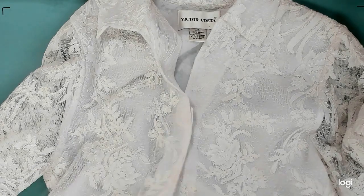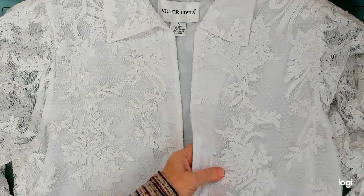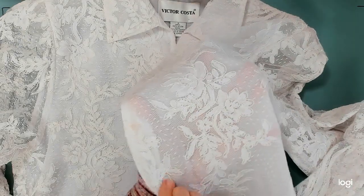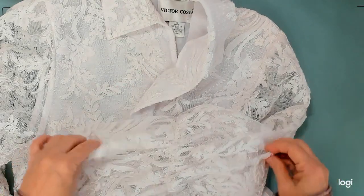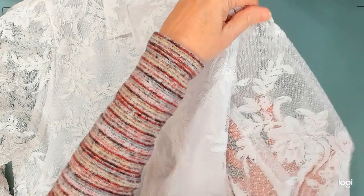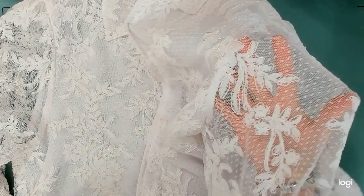I'm sure there used to be something that went with it, a skirt or a dress. And it has a zipper in it, and the lace is gorgeous. It's like netting, but it's got a dotted Swiss on it, and then again the corded lace. It's so pretty, and I've got a lot of it. The sleeve really shows off the lace better because it's not lined. Isn't it beautiful? I just love it. So pretty. There's going to be a lot of that when I get through cutting it.